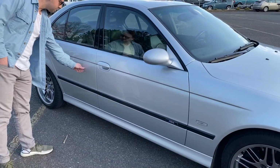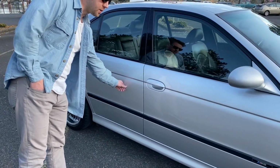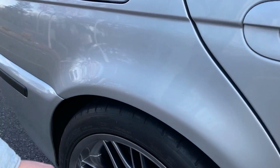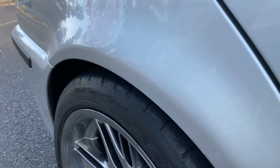Notice there's a small paint imperfection here. Have not tried to buff it out, but that is there. There's also a small nick here, as well as here.